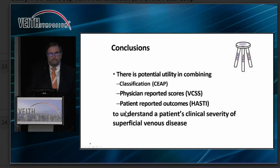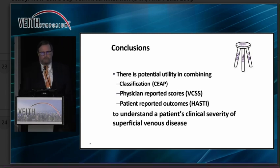So ladies and gentlemen, in conclusion, there's a potential utility in combining classification, SEEP, physician-reported outcomes, VCSS, and patient-reported outcomes, HASTI score, to understand the patient's clinical severity in superficial venous disease.